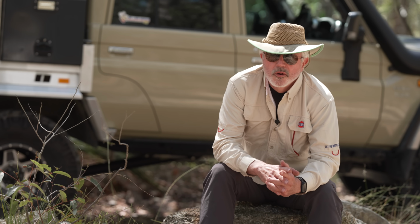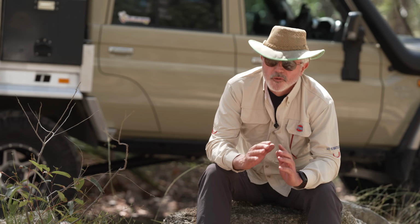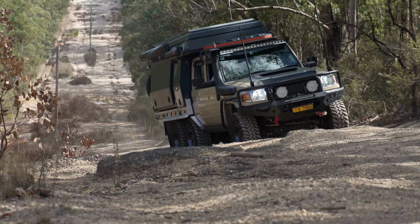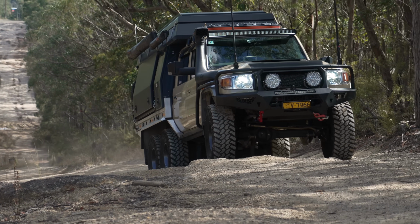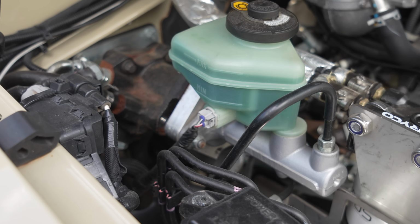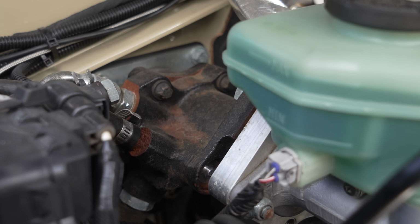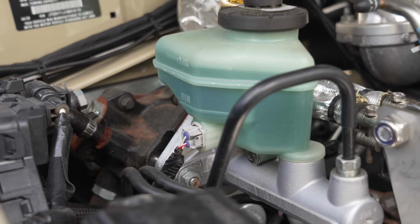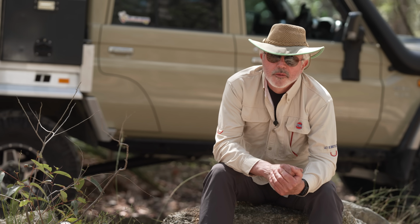What's the weight of this thing? Fully loaded, fully equipped with food, water, diesel, it's 5.4 tonne. Your safety margin of 680 kilos. How do you stop 6 tonne? Good question. We've gone away from the vacuum boosters. We've gone to a hydraulic brake boosting system. The power steering provides you with the boosting power for your braking system.